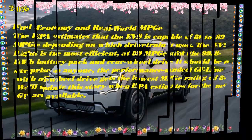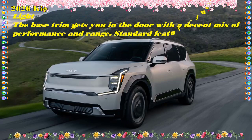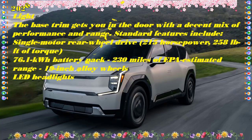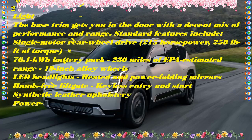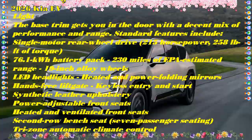$57,000 estimated. Light Long Range RWD, $62,000 estimated. Wind AWD, $66,000 estimated. Land AWD, $72,000 estimated. GT-Line AWD, $76,000 estimated. GT, $80,000 estimated.